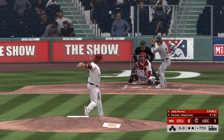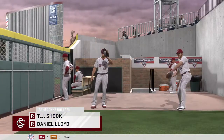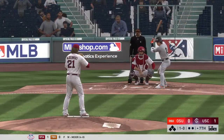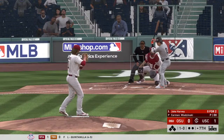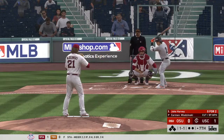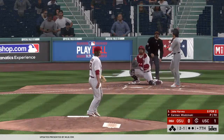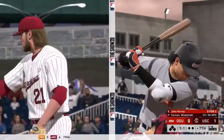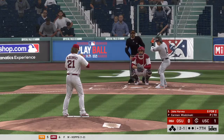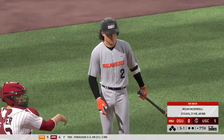Ready to deliver. Here's the first pitch. Oh, that's good. The 1-0 is in there for strike one. And he lays off for a ball, 2-1. There's a fastball well off the plate for a ball.